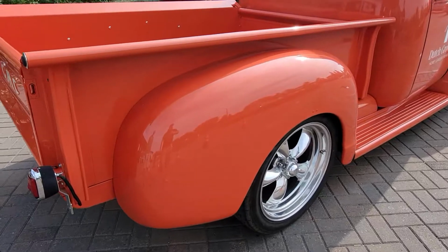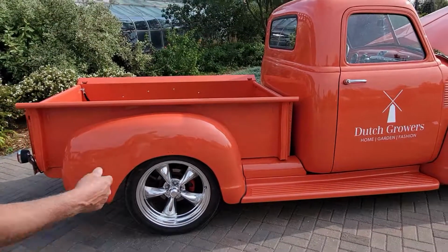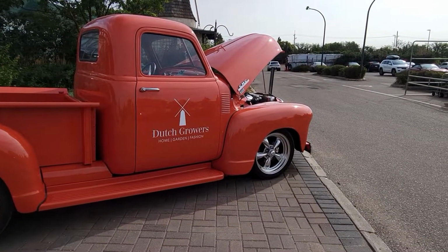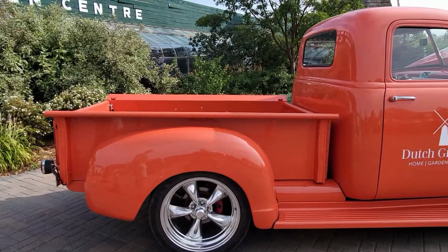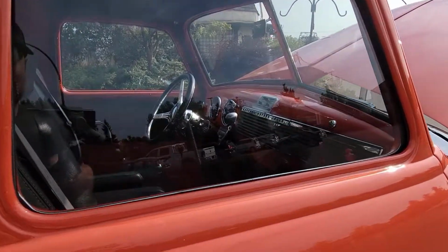There's also lighting underneath the step side, so when you open the door up, the ground lights up as well. And for the backup lights, there's an LED strip lighting at the back, which really lights up the back end when you back up as well. Cool. Okay, now we've got to take a peek inside because it gets pretty interesting in here too.